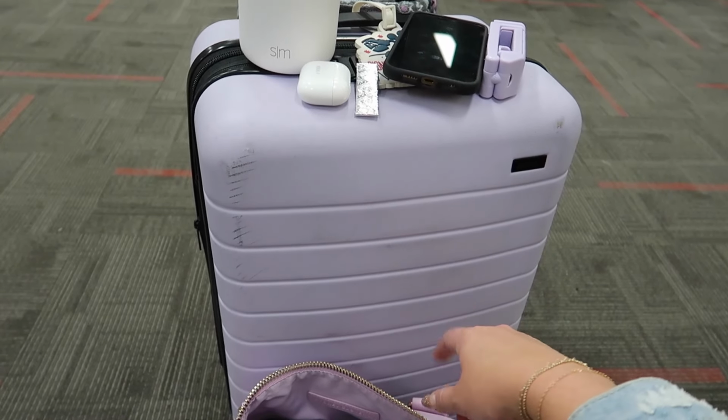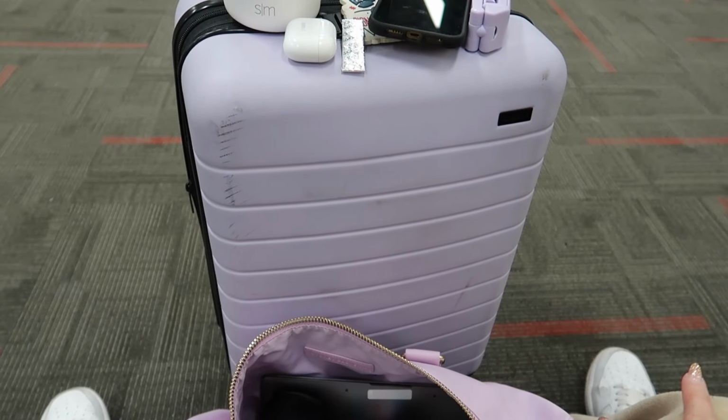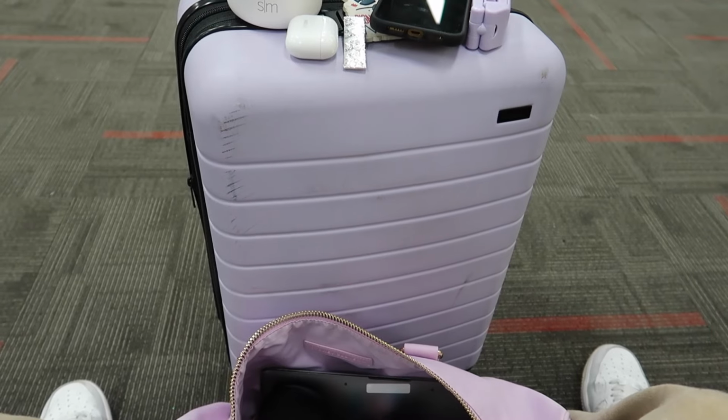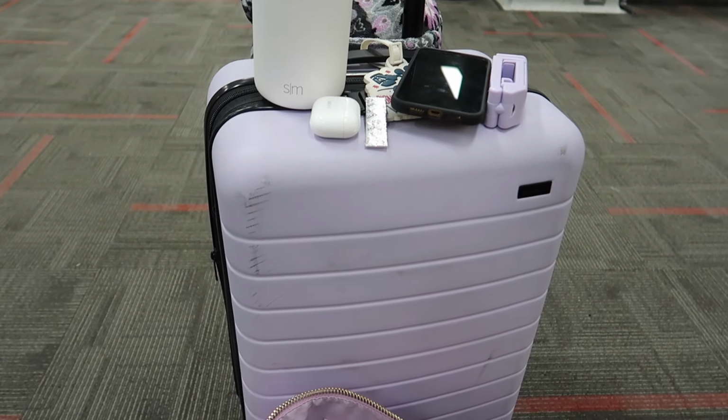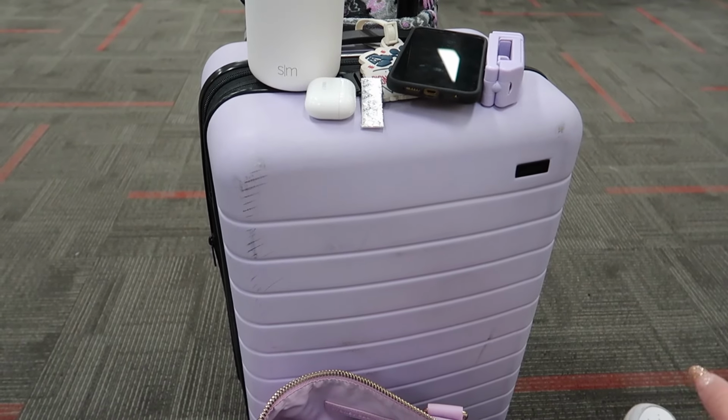But in here I have my ears, anything that might be a little bit more expensive that I would be really, really sad if it got lost in my other luggage. But I do have an AirTag in my checked bag, which, pro tip, make sure you do that.